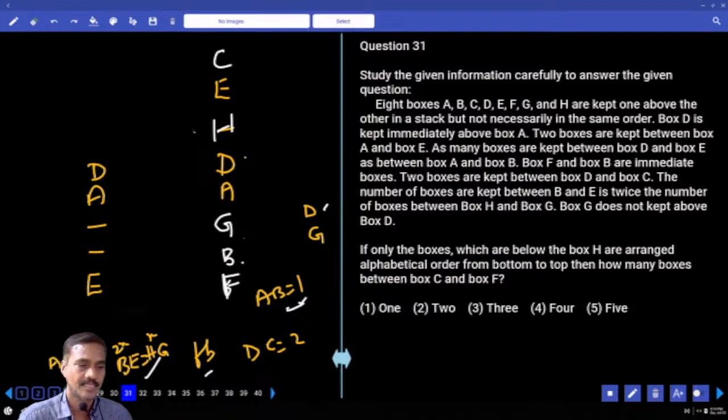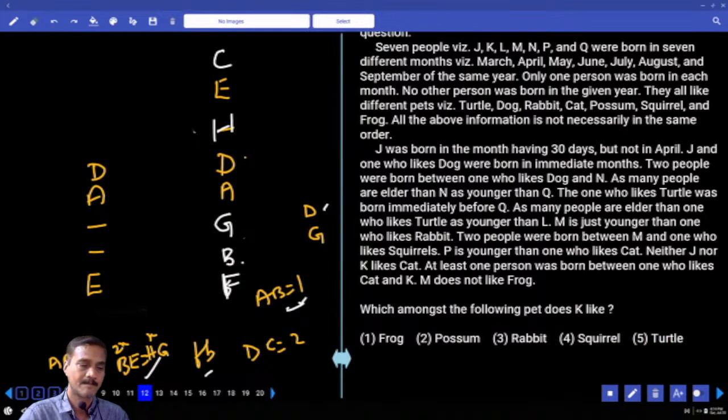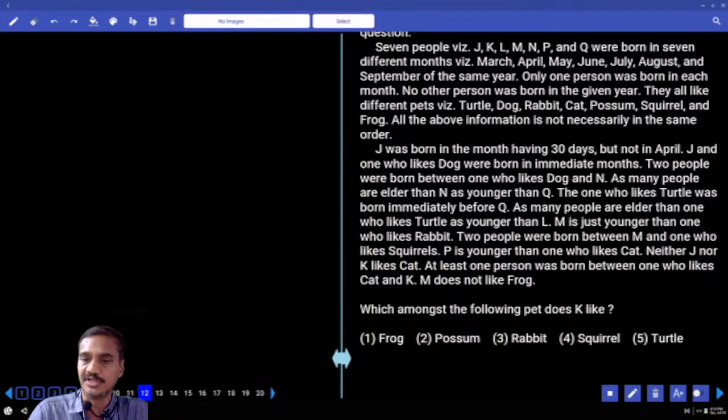My next one, question numbers 12 to 16. Now in this 12 to 16, there are 7 people. And who are those 7? J, K, L, M, N, P, and Q. They were born in 7 different months.